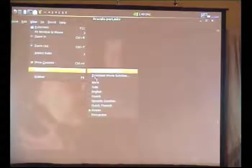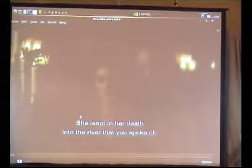And so this is Totem with Blu-ray support and with PGS sub-picture support. I don't know if you could actually see them there. Back here. Yeah, okay. So again.